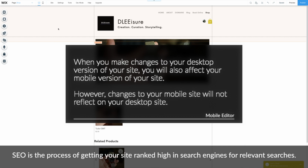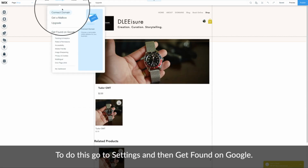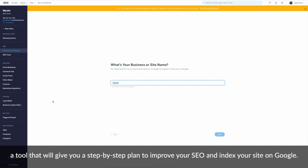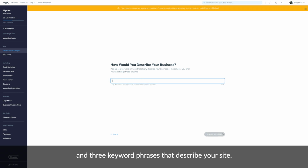SEO is the process of getting your site ranked high in search engines for relevant searches. To do this, go to Settings and then Get Found on Google. We will be using the Wix SEO Wiz, a tool that will give you a step-by-step plan to improve your SEO and index your site on Google. Indicate the name of your organization and 3 keyword phrases that describe your site.